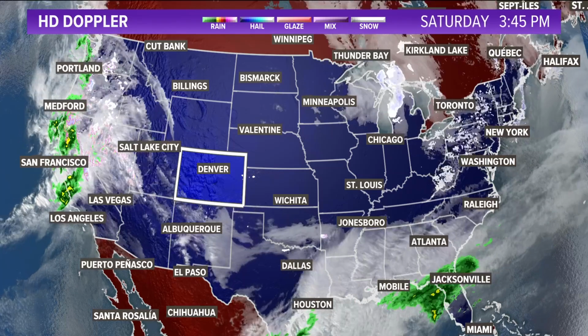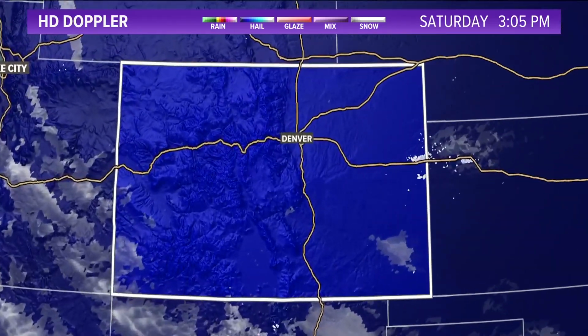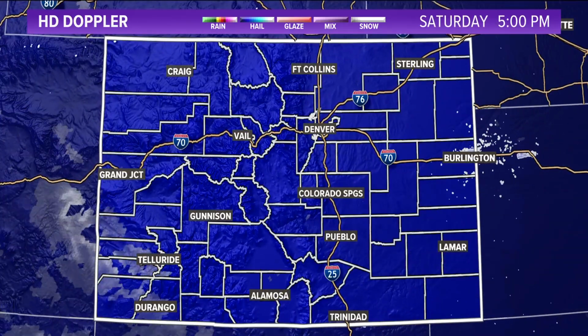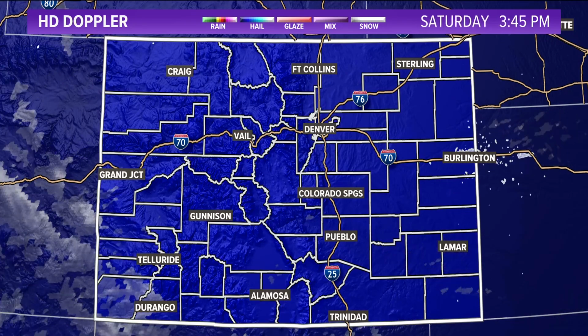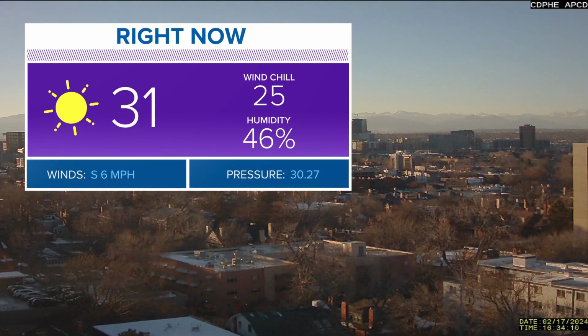Now, as you take a look at our HD Doppler radar, the center of the U.S. nice and clear. That includes Colorado. So we saw those sunny skies today. We're going to continue to see those clear skies as we go through the evening. Right now at DIA, we're at 31 degrees. The sun is still shining, but with those light winds coming in from the south at around 6 miles per hour, it does feel closer to 25 degrees on the skin. So temperatures will continue to warm even after we saw that chilly sunshine today. I'll have details on what we can expect for the next 7 days just ahead in my full forecast.